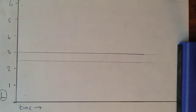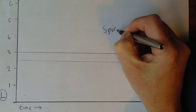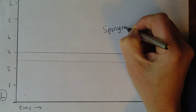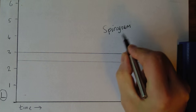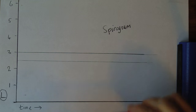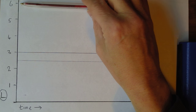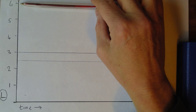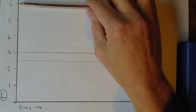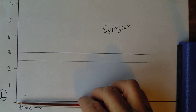Well, in this talk, we want to consider the spirogram. Now, spiro just means to breathe. What we've got here is the volumes of the lungs. And we're thinking about a young, fit man here. The lung volume might be 6 litres altogether, going all the way down to zero at that point there.